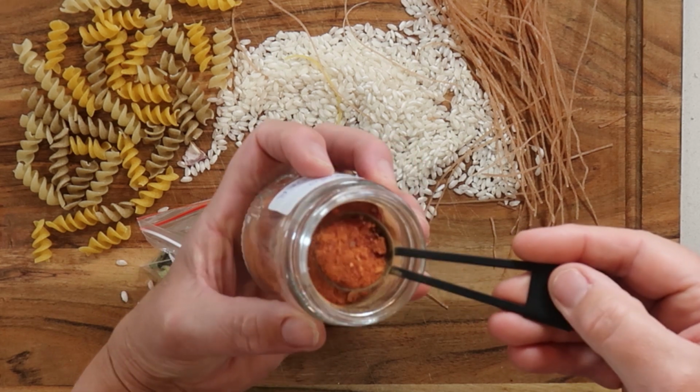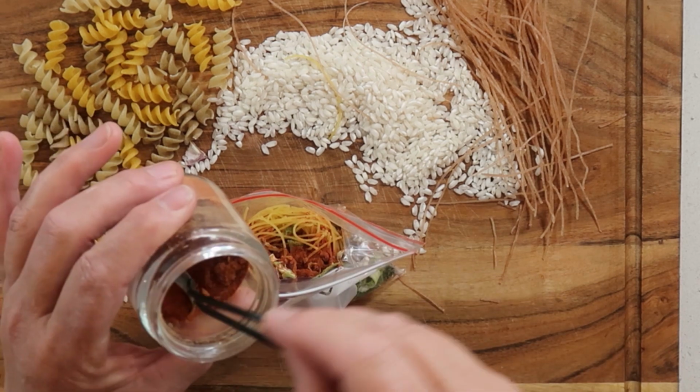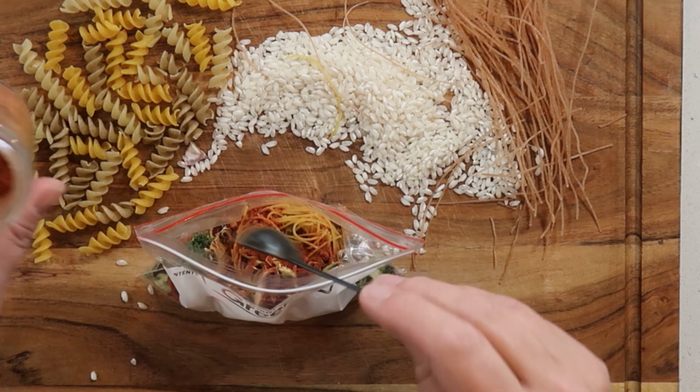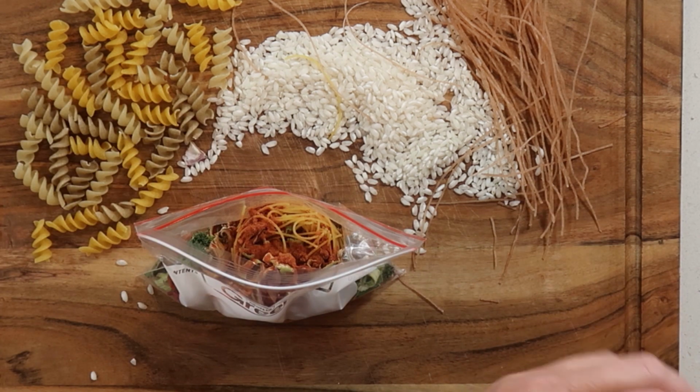Let's just go a teaspoon. That should be nice. Oh, a little bit more. Why not? See, I'm not very good at measuring.